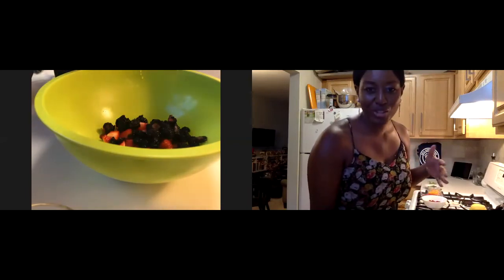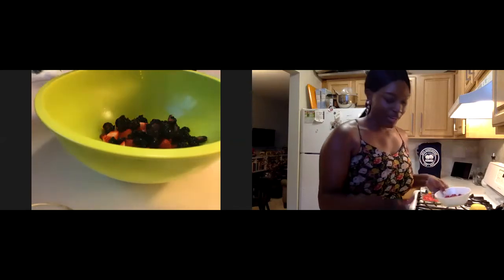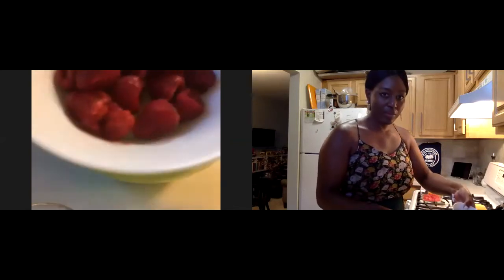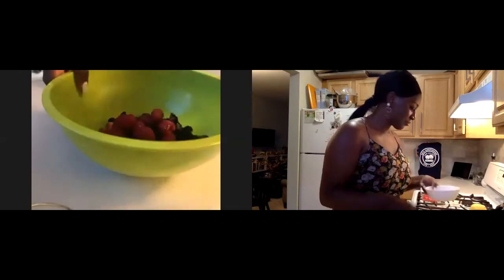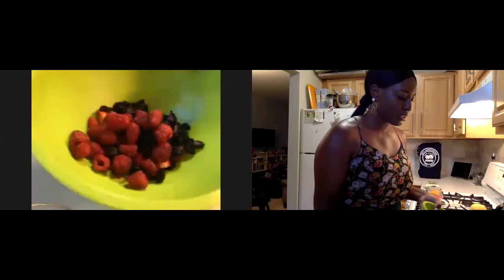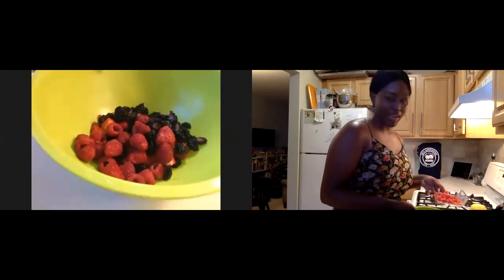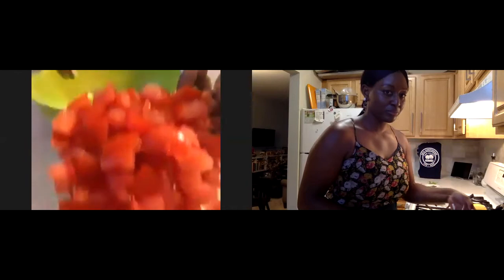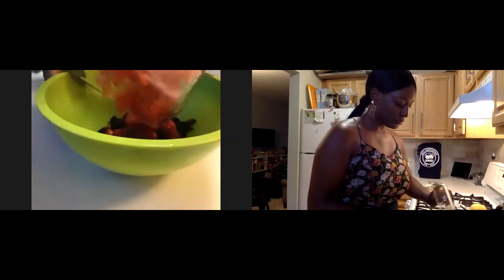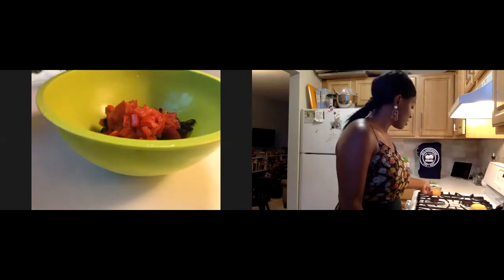Remember, cleaning up as you go while you cook makes it easier. So I put that bowl right in the sink. Now I'm going to add my raspberries. And raspberries you can make a little bit smaller if you want. I only chopped the strawberries and I chopped the blackberries because they tend to be pretty big. And then now I have my chopped tomato. Again, everything in the sink.